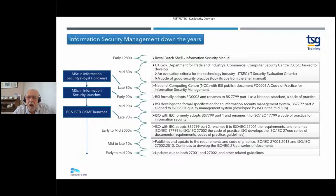But if we look at information security management down the years, we can go back to the very early 1980s and start looking at the first organization that took this seriously. This was the Royal Dutch Shell, and they had an information security manual. The UK Gov looked at this particular manual and started to build a whole platform around information security management.